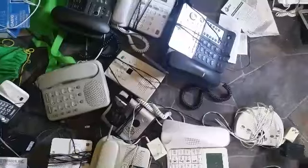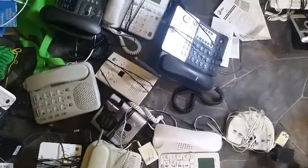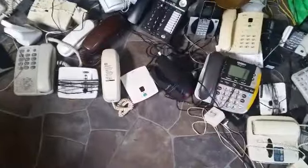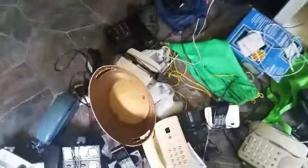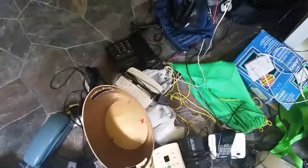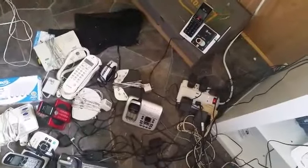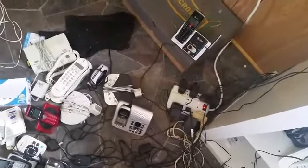Now for the digital answering systems. The AT&T Lucent Technologies branding 1715, which came from the Goodwill. The AC adapter I got from the house. The AT&T 1717, which I got from eBay. Then the AT&T 1719, which came from eBay. The AC adapter I ordered from eBay, but this is the AT&T 1722, which I got from the Goodwill.